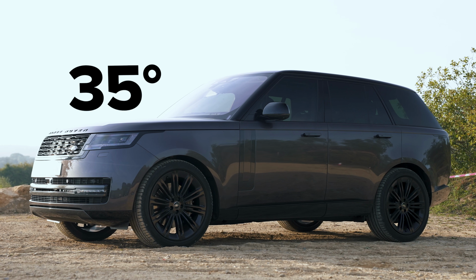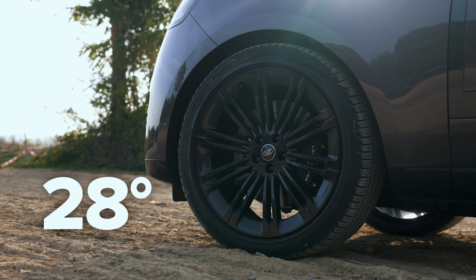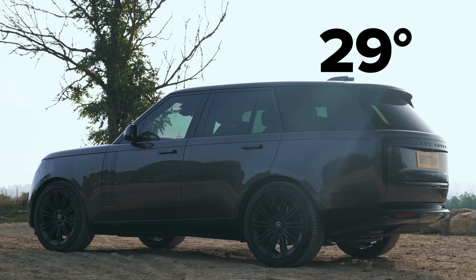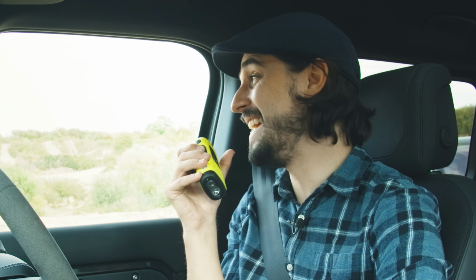So I'm going to have a stat off with Nick. Let's play top trumps. My approach angle is 35 degrees. What have you got in the Defender? I have 38 degrees in the Defender. Okay, my breakover is 28 degrees. It's a draw there, 28 degrees. Departure, I've got 29. What have you got? I have 40. Not even in the same league, Matt.